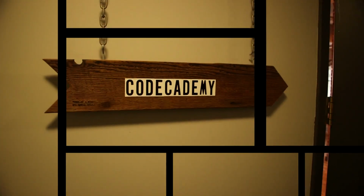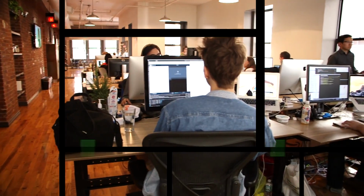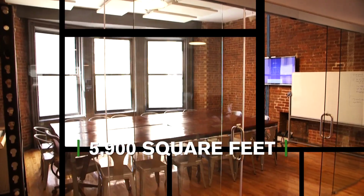Codecademy has been in this space for 2 years, long enough to make it feel like home. The 5,900 square foot office has been renovated to have the feel of a modern, open floor plan startup, but it still has retained some fun quirks that show its history. Besides everyone hanging out in the big open area we have over there, everyone has desks in this room, and we have a bunch of conference rooms in here also.